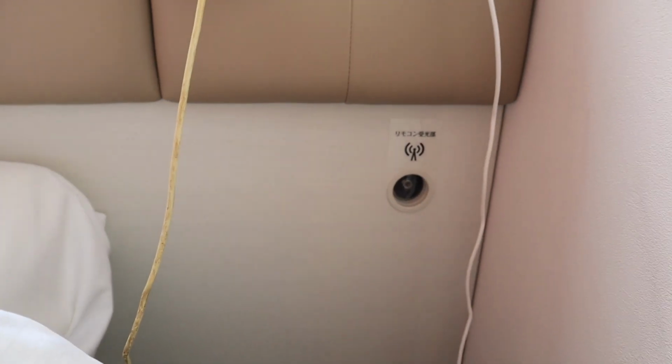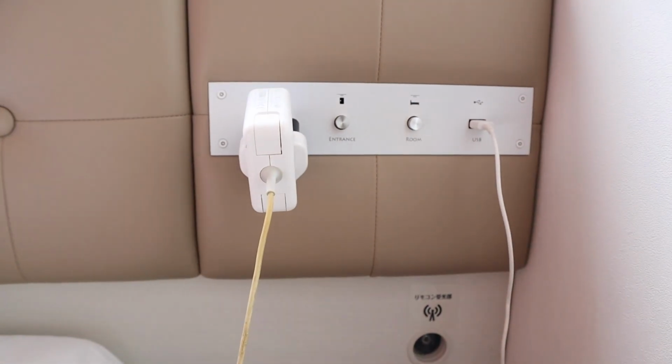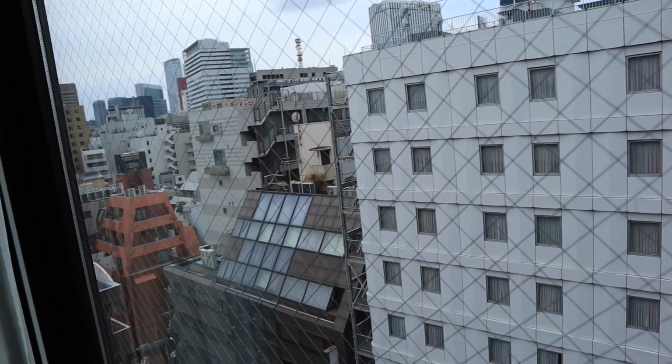So right by the bed, I still don't really know what this thing does. It says "remote con," I guess for the remote control, but I don't know what remote control. Not sure. And then here are some chargers and buttons to turn on the lights. Nice view from the window.